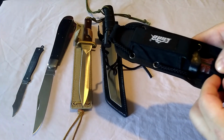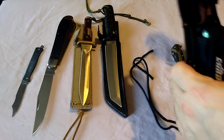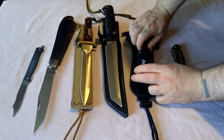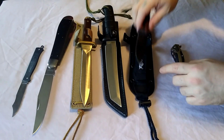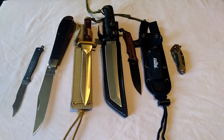And right now I've just got a lighter in there. It just gives you a couple more options when you're out. If I forget my lighter, I've got a lighter, and let's say that lighter doesn't work, I've got a flint ferro rod on there anyway.